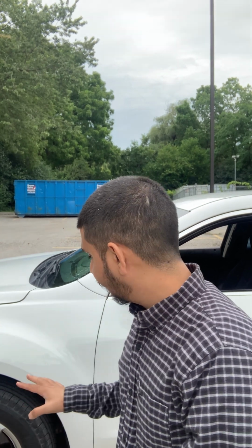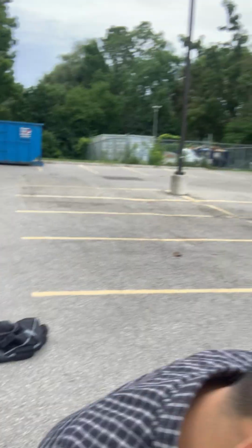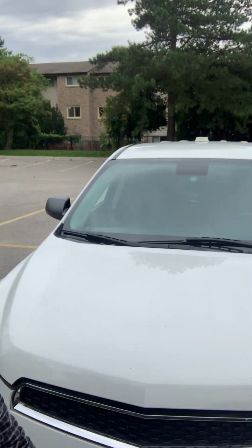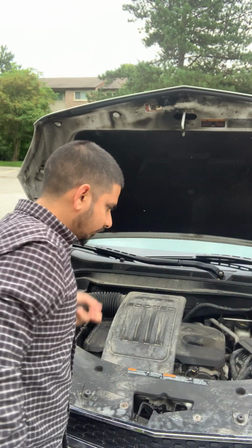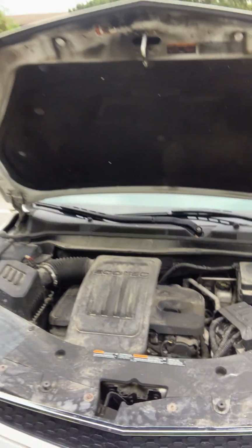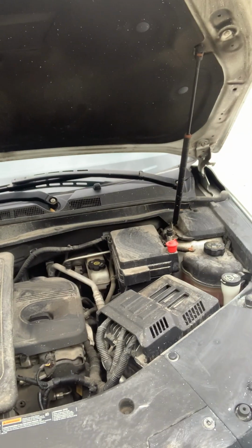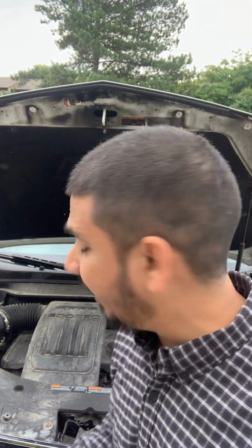And then I'll pull up real close, okay? Oh, it's falling off. Gotta be careful. Okay. Can you hear it? Well, I don't know. I feel it's a little noisy. I'm not sure, but somebody who has this kind of car can let me know if it is normally this loud or not. But I feel it's a little noisy.